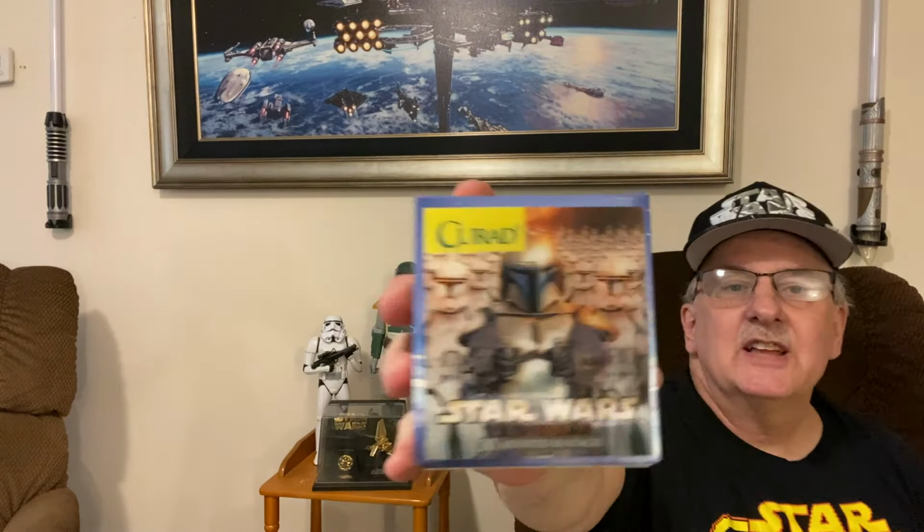And I really like the front here because the front is actually a 3D hologram. I don't know if you can really see it very well. Oh, there, I guess you can see it a little bit. So, kind of a neat little thing.